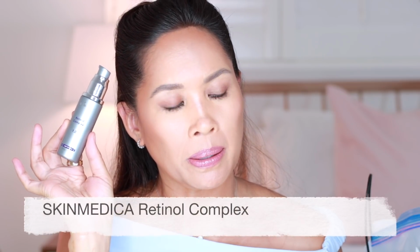Medica Retinol Complex 1.0. I'm using the Envy one now, and it has retinol as well, so that's why I'm not repurchasing this. And that one also is supposed to address dark spots.